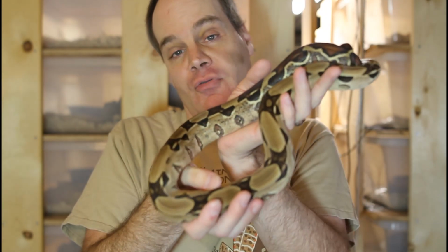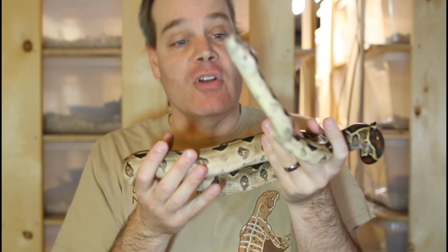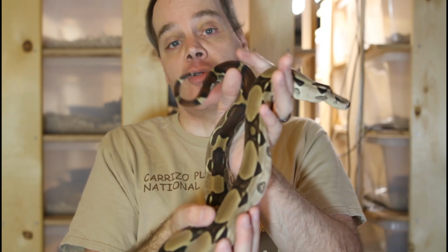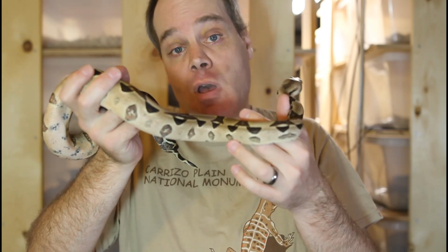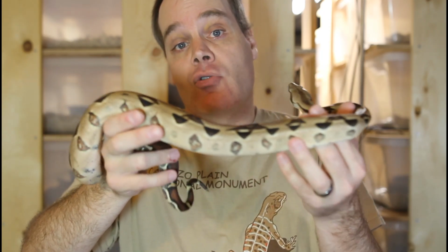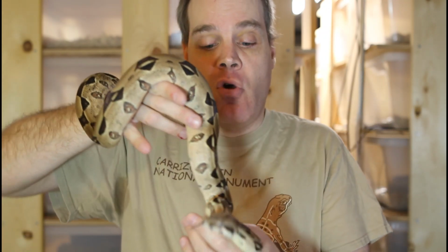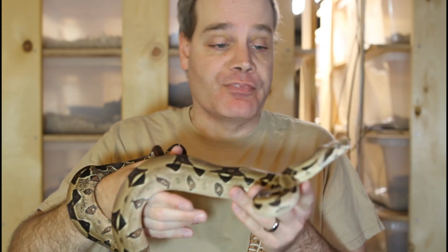Unfortunately, she's going into shed right now, so her colors are a little dull. She's normally quite a bit brighter, but she will be after she sheds. But you can just appreciate how clean looking this animal is. In fact, when I first saw her after she was born, I thought that she might be some kind of a morph, almost like a jungle. She reminded me of some of the jungle boas that have that super clean overall look and the enhanced color saturation.